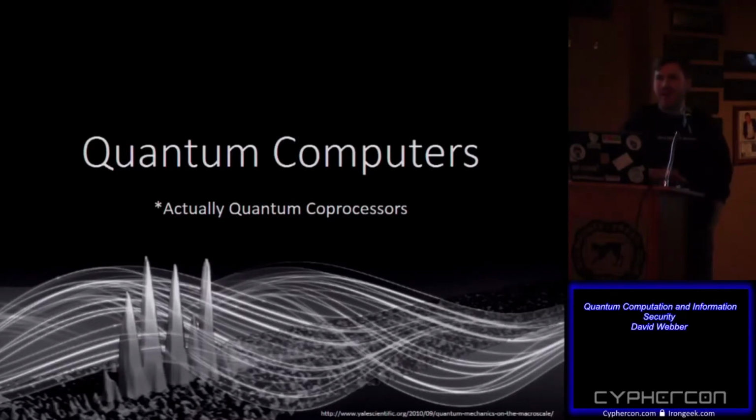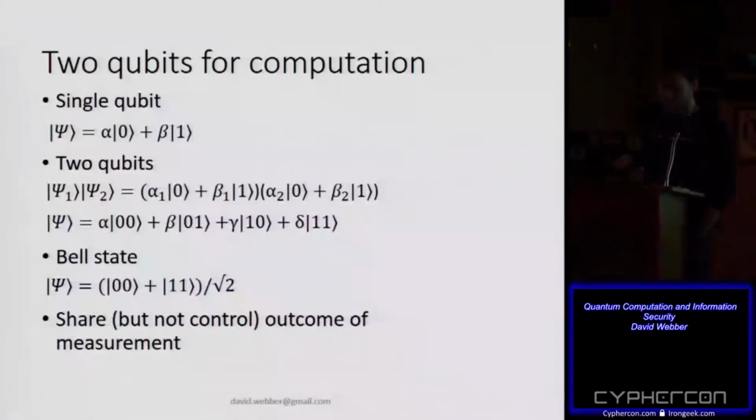You're probably not going to have a general purpose quantum computer sitting on your desk. However, just like we have specialized GPUs, we used to have specialized math coprocessors, it's entirely reasonable to have a quantum coprocessor that you're using in combination with a normal computer. So the talk up to this point has been 1 qubit, and now I want to talk about 2 qubits. You need at least 2 qubits to do any kind of interesting computation.